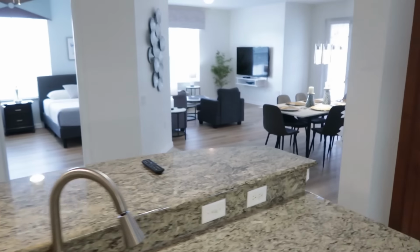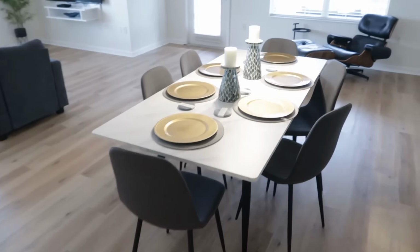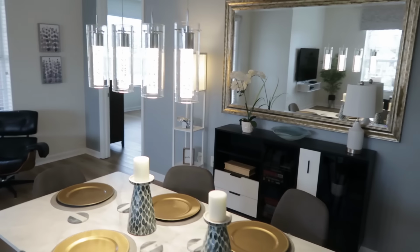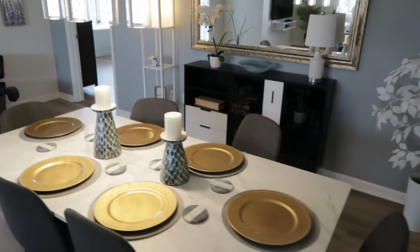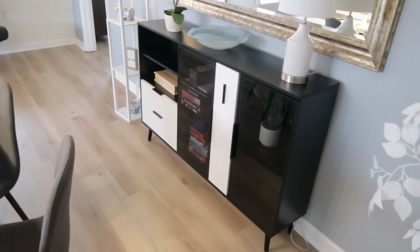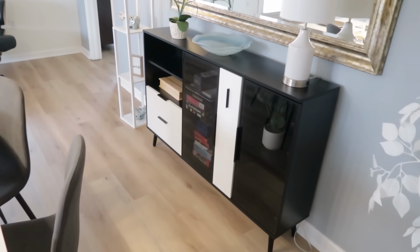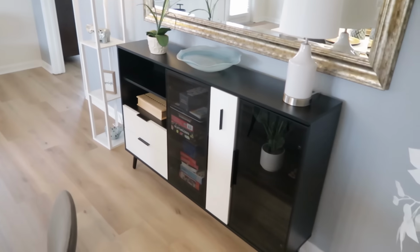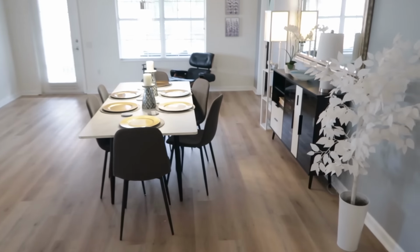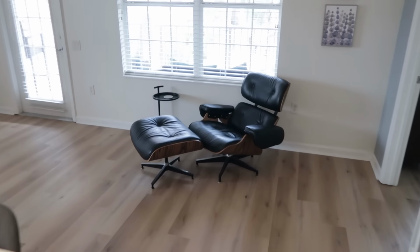Right off of the kitchen area, we're gonna have the dining room. Very nice setup here. I love the light fixture. There we go. Right off the dining room, this little credenza, if you will, full of games, categories, dominoes, backgammon, some fun family games already here for you. That is your dining area. Nice little sitting chair for someone.